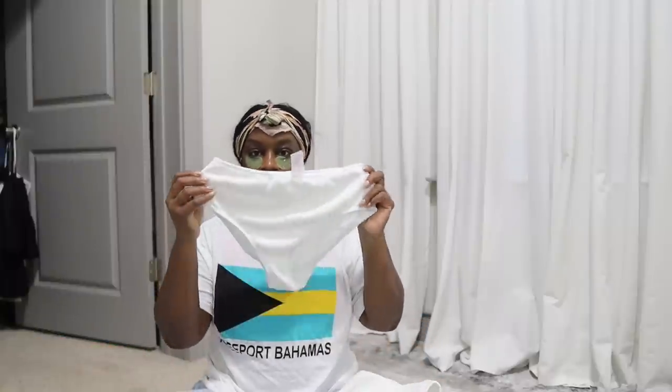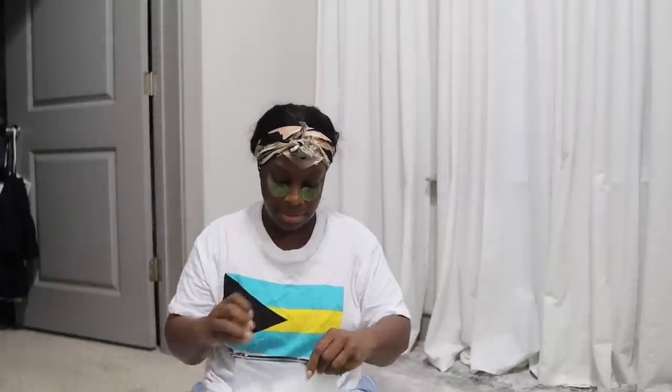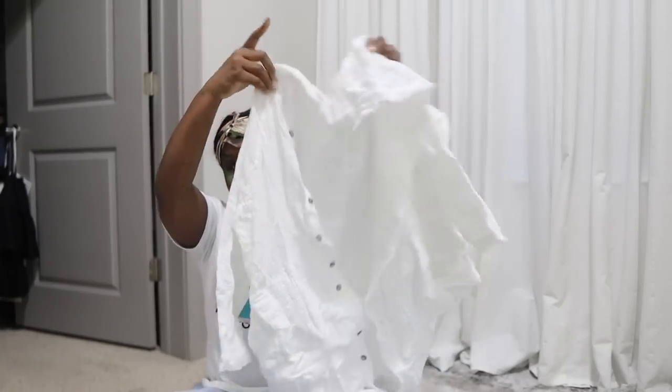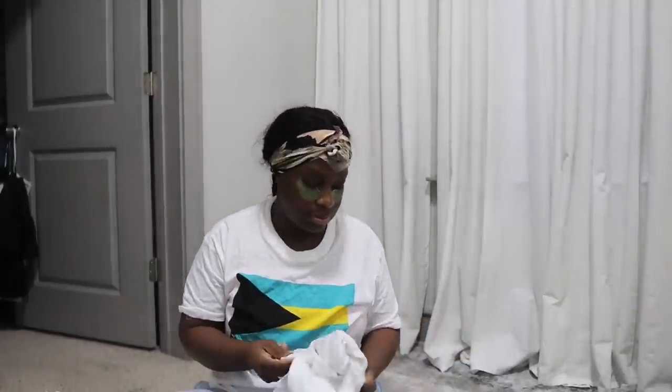So I have a few things that didn't make the cut on this trip. This little white bikini set with the tube top. This little set right here. This is a cover up that I got from Amazon. It looks really cute on. I'm definitely gonna wear this as soon as I can. It's like this. And then you just wear it with a bikini or a bathing suit, whatever. This was the one that I wanted to wear when we went on our excursion.